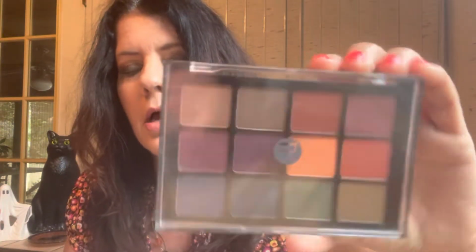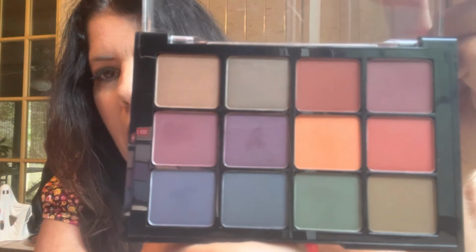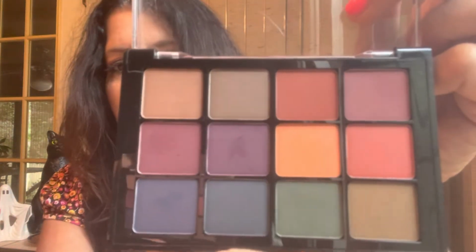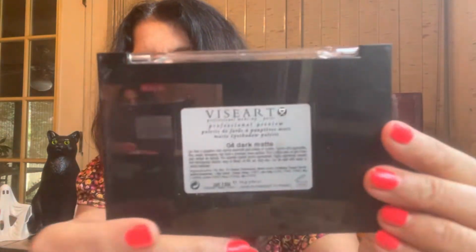Okay, so next, another one that nobody ever talks about. This is the Viseart 04 Dark Mattes. Now, Viseart is a brand based in Paris, France. This is one of the original clamshells from Viseart. These are $80 palettes. You can go to viseartparis.com and get this. This is an all matte palette, and it's great because you can use it as a base for any of your fall looks. And if you've got some Cliona shadows, you can use that as your shimmers. But this is a great fall palette. It's all matte, and that is the Viseart 04. These are $80 at the Viseart website.